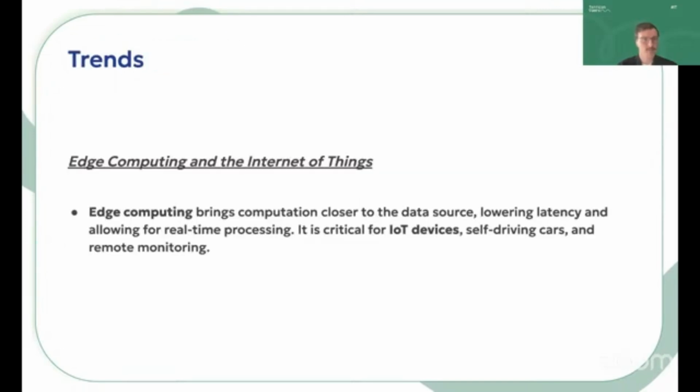First trend is edge computing and the Internet of Things. The combination of edge computing and Internet of Things is transforming industries by enabling devices to process data closer to where it is generated, rather than relying on cloud data centers.